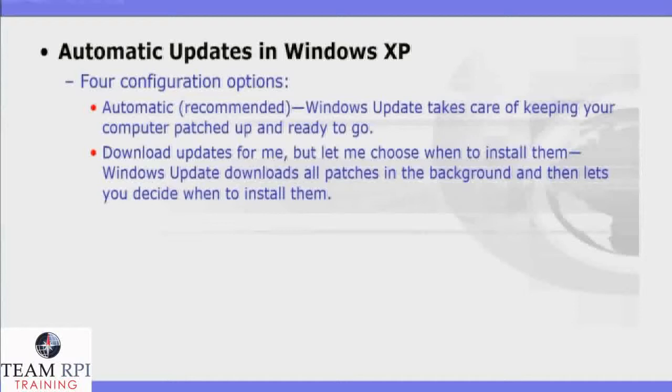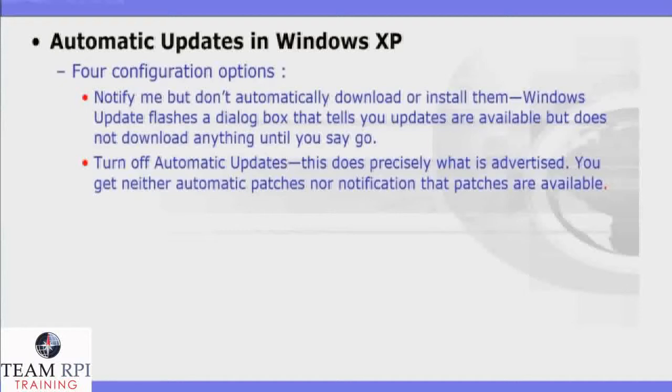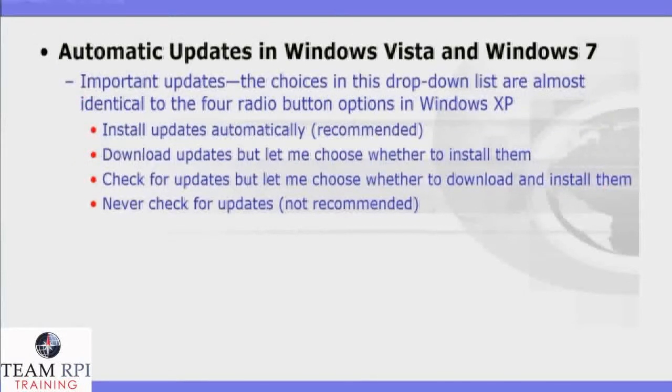In Windows XP, you have 4 configuration options: automatic, which is what Microsoft recommends; download updates for me, but let me choose when to install them; notify me, but don't automatically download or install them; or turn off automatic updates. Automatic updates in Windows Vista and Windows 7 gives you similar options. Install updates automatically, which is recommended. Download updates, but let me choose when to install them. Check for updates, but let me choose whether to download and install them. Or never check for updates.